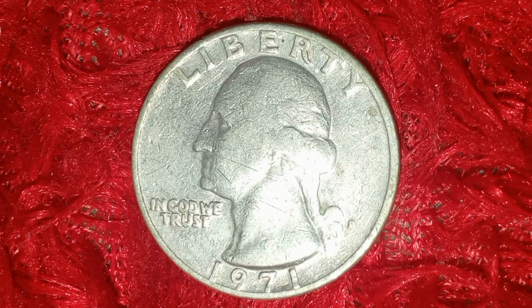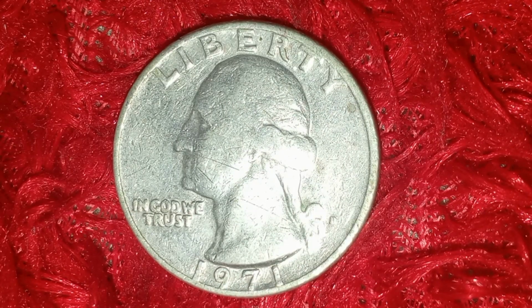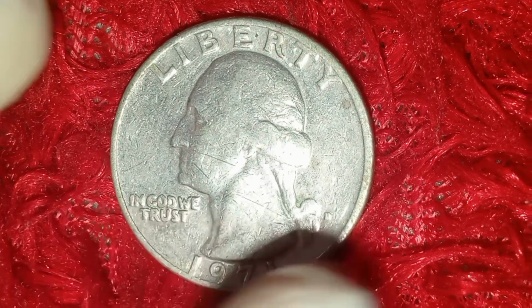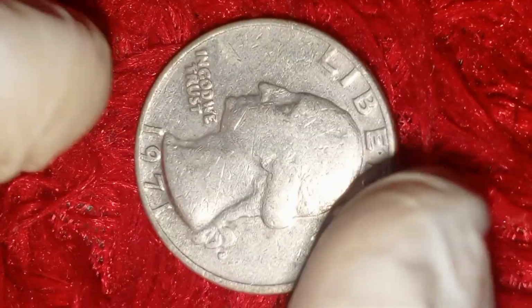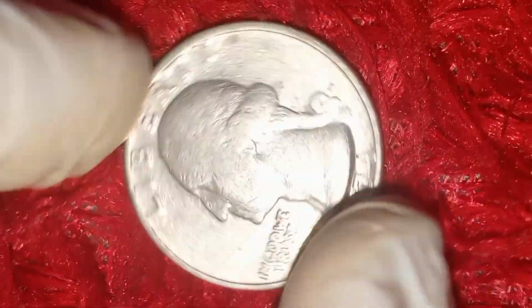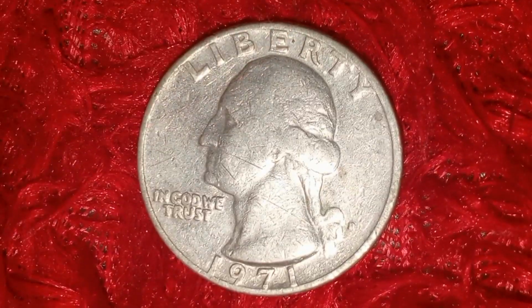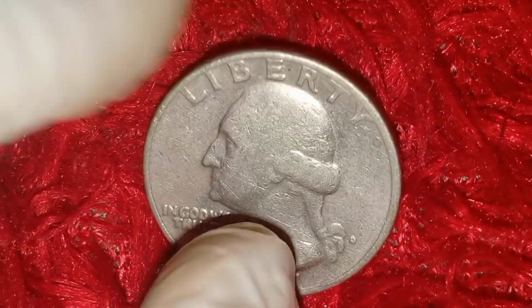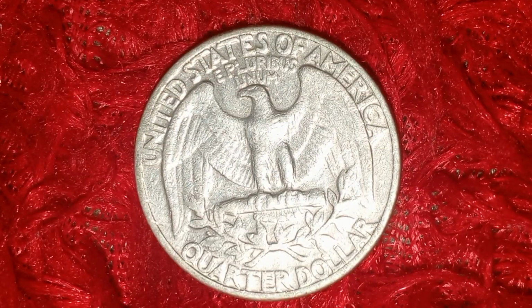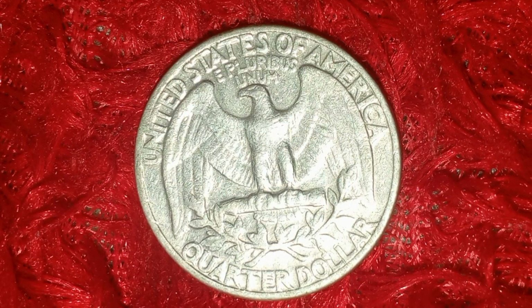Yes, you heard that correctly. A quarter from 1971 could be worth a fortune, but only if it has the right characteristics. In this video, we'll talk about the history of the Washington quarter, the value of the 1971 edition, and how you can identify if you have one of these rare and valuable coins. Let's get started. History of the Washington quarter.